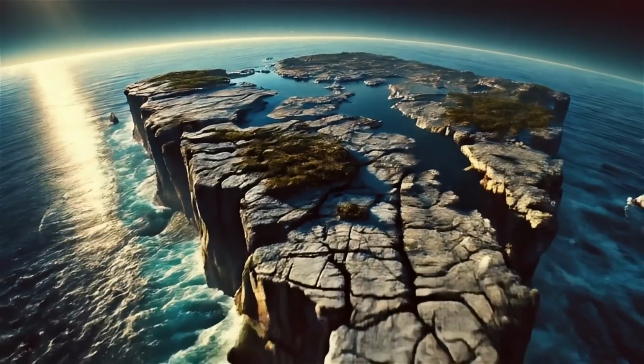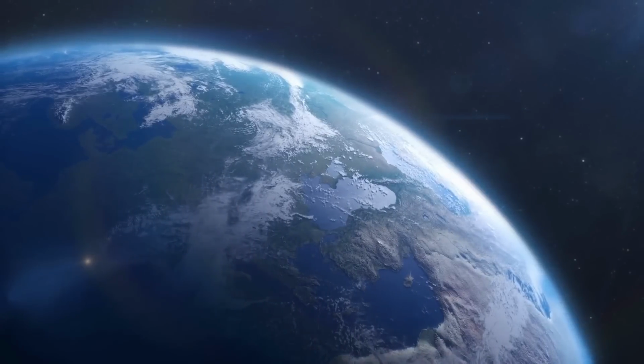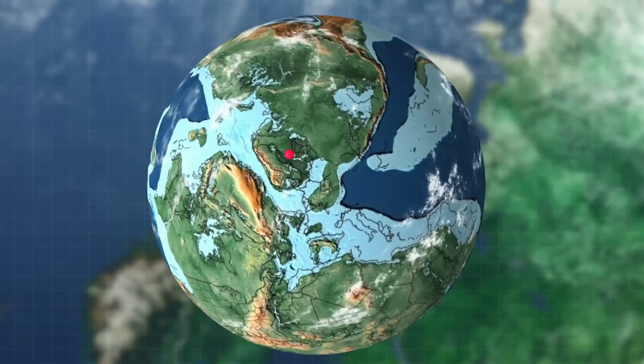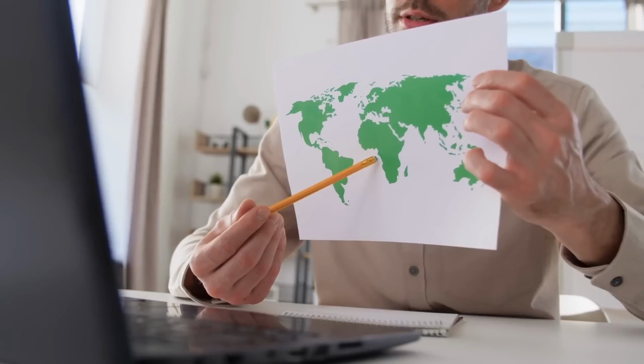A small seed of land probably started drifting across the Earth's surface over hundreds of millions of years. This piece eventually settled where Finland is today. Over time, new layers of rock formed around this seed and slowly turned into the Scandinavia we see on maps now.